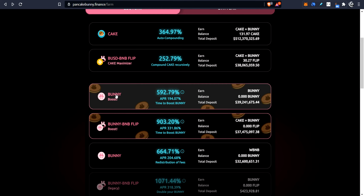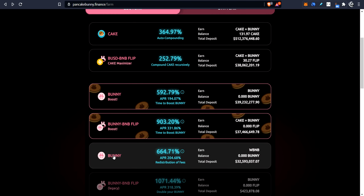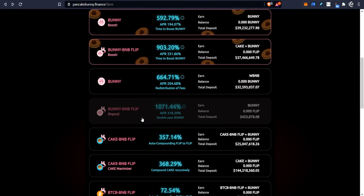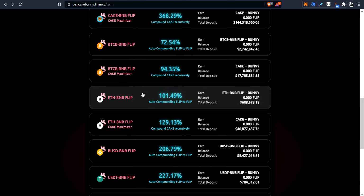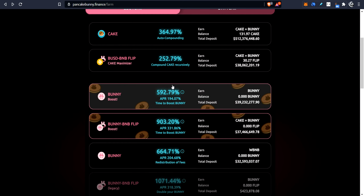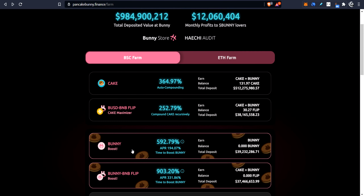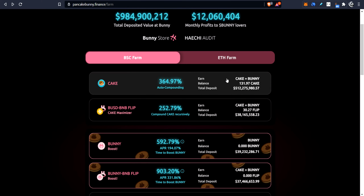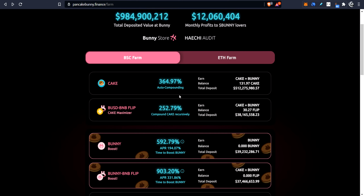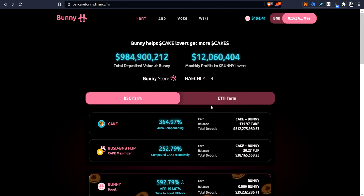Now where do these Bunny tokens gain yield? Most vaults would just mint more tokens and put them in here. What these do is use tokens minted from the performance fees of all the other vaults. All these other pools are charged a 30% performance fee, and that 30% performance fee is what gives the APY to these vaults. So if you like Bunny, you can go into this Bunny vault and start earning more Bunny. I'm currently only using a little bit of cake in here and a little bit of this BUSD BNB FLLP. I've done this for another reason, which I won't get into in this video. As you can see, I've taken a little leap with this project and given it a chance.